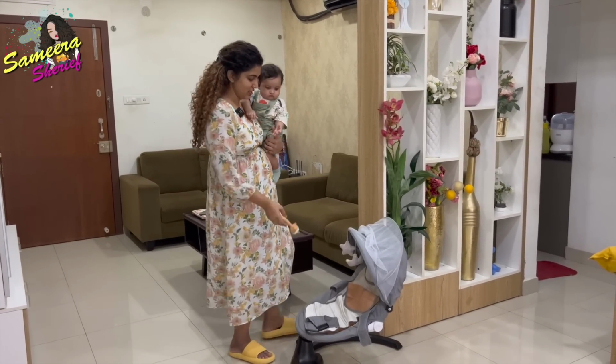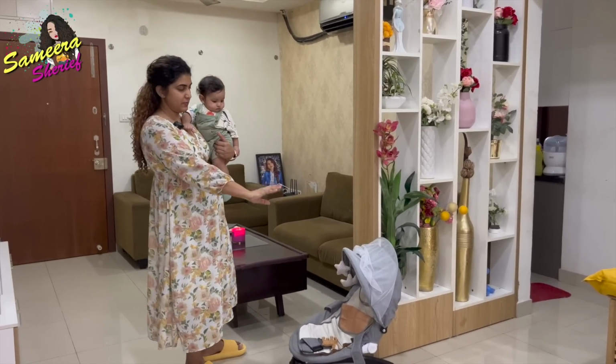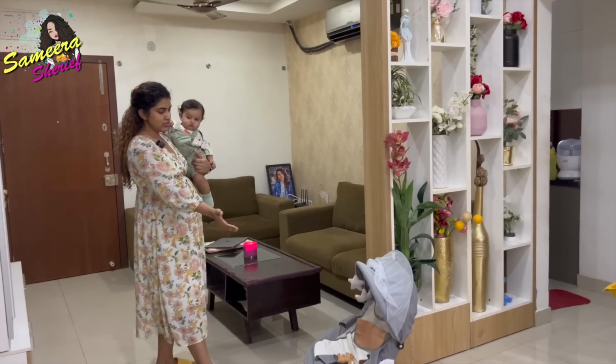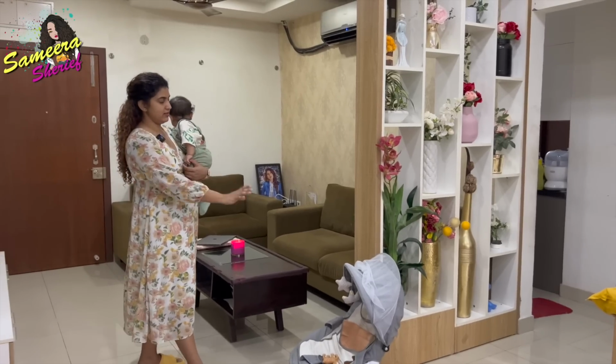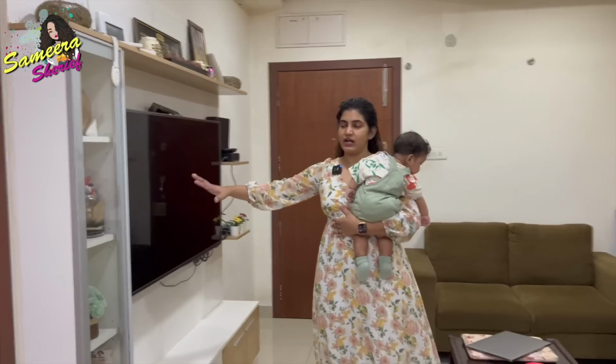Okay, so this is Arhan's very favorite space. Whenever we're sitting on the couch, his rocker is turned towards the couch and he spends his time right here. And as you move forward, here we have our TV unit.